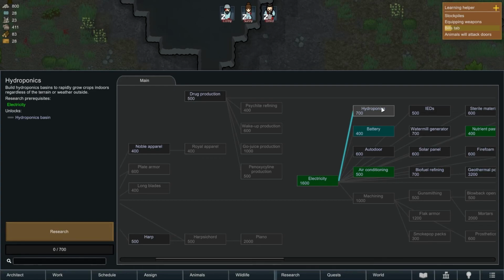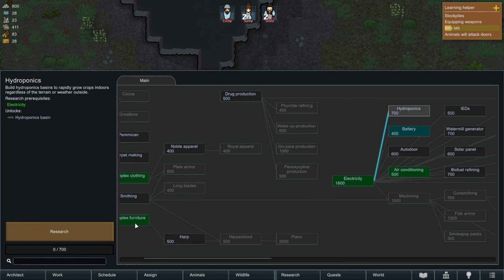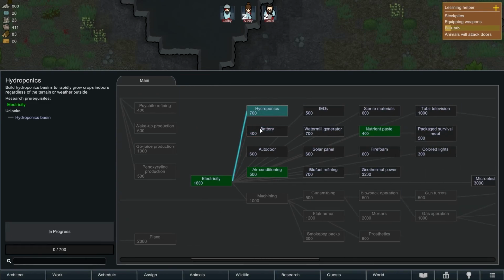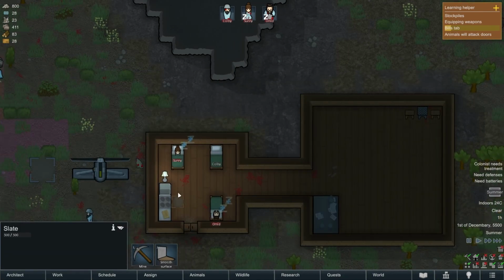Hydroponics gives us crops indoors. That's what we want. We want that indoors. What are we currently doing? Do that one. Let's do hydroponic. So we need that ASAP. We're going to do that.